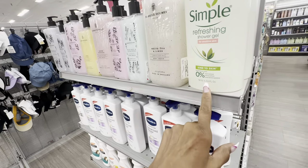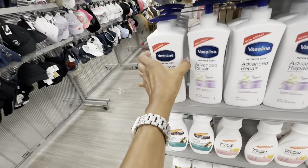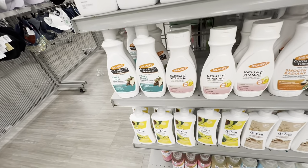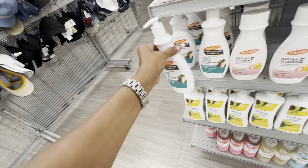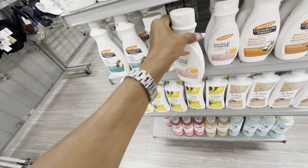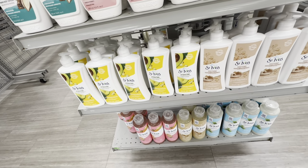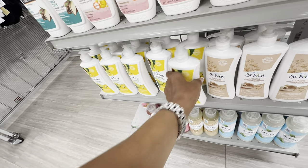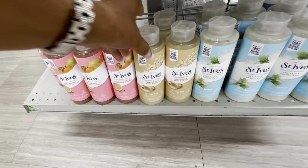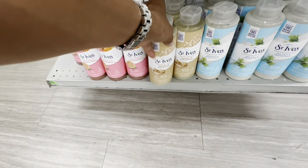$6 and it's 33.8 ounces and they have Vaseline repair lotion. Let me tell you the price for these. $7. They have cocoa butter, firm and tone, natural glow. $6. Oh, this is on clearance for $4.19. They have St. Ives body lotion, $4, and they have St. Ives body wash, oatmeal and shea butter, $4.